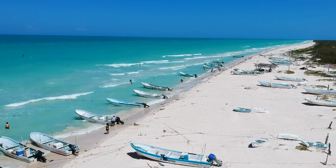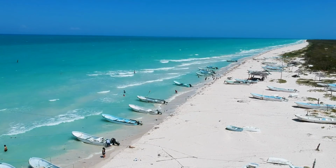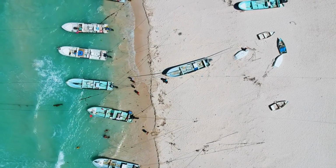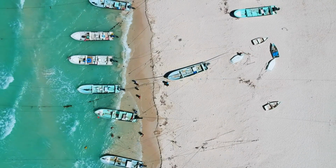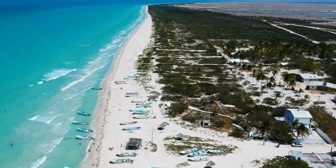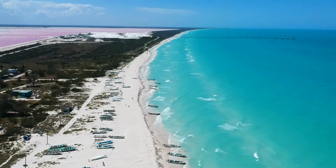The beach that is connected to the town of Las Coloradas has many fishing boats, because fishing is also a profitable business for the town. And you also have the white sand beaches stretching along the landscape as far as you can see.